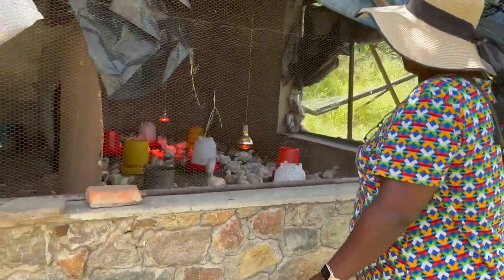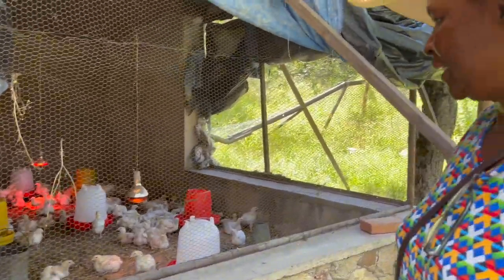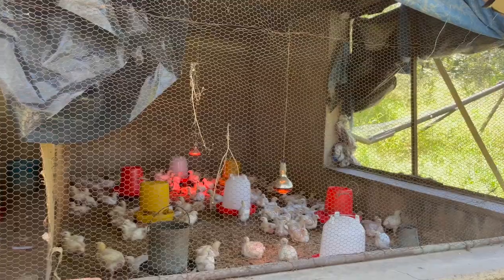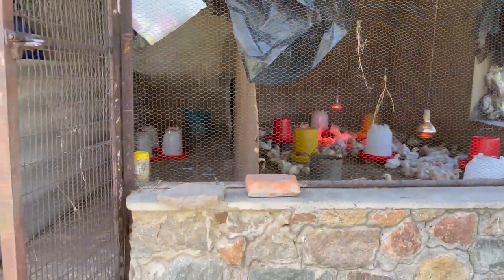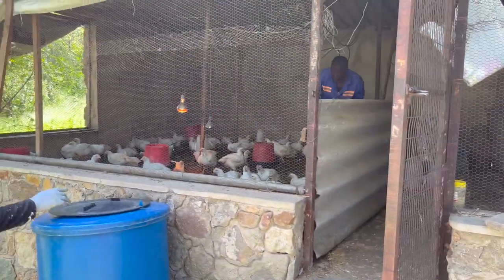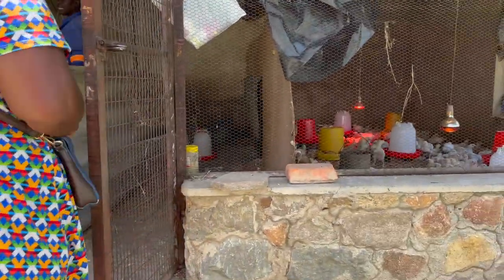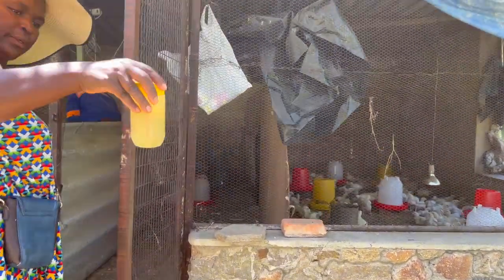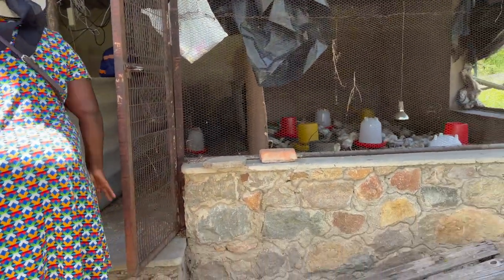So there is a farmer. From the garden farm to the chicken farm. There she is. Master farmer. Master farmer is already changed now. Busy, busy, busy. You see this ginger? I saw the ginger mix. So she's using the ginger mix instead of the stress pack. There we go. There's the ginger mix. Beautiful.